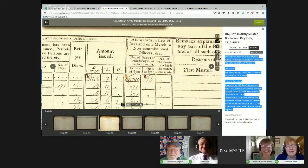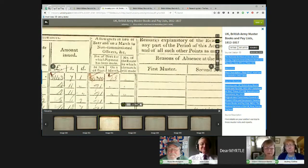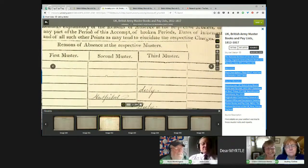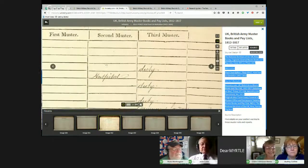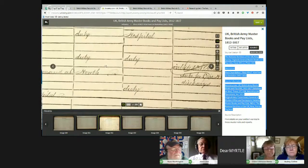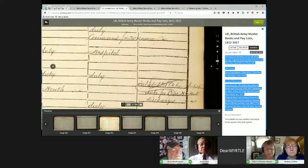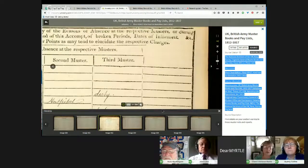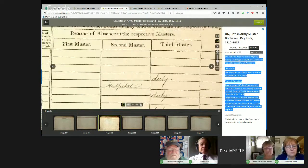Okay, allowances in lieu of beer and on a march to non-commissioned officers, and then explanatory marks for reasons of absence. Duty, command, hospital. Yeah, that's all very interesting. Discharged. So that looks like quarterly. Yep, that looks like a quarter set of records.